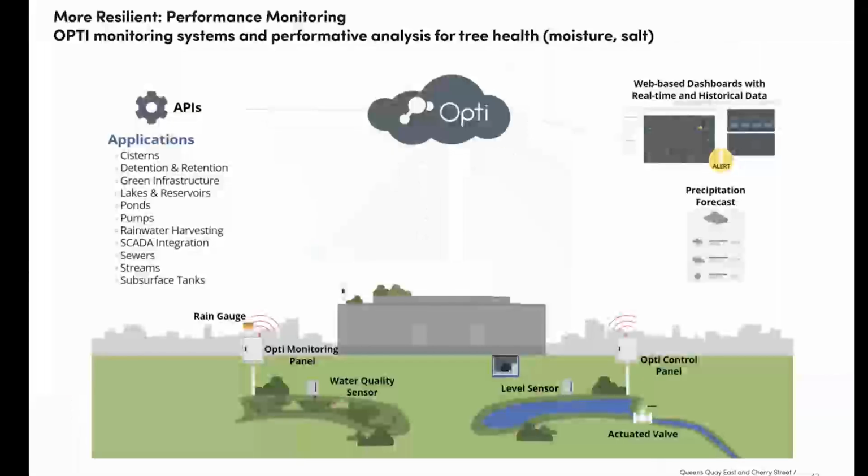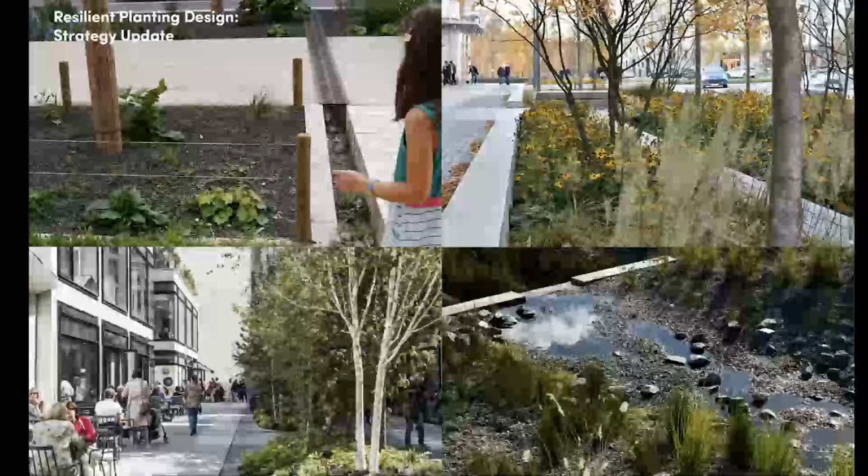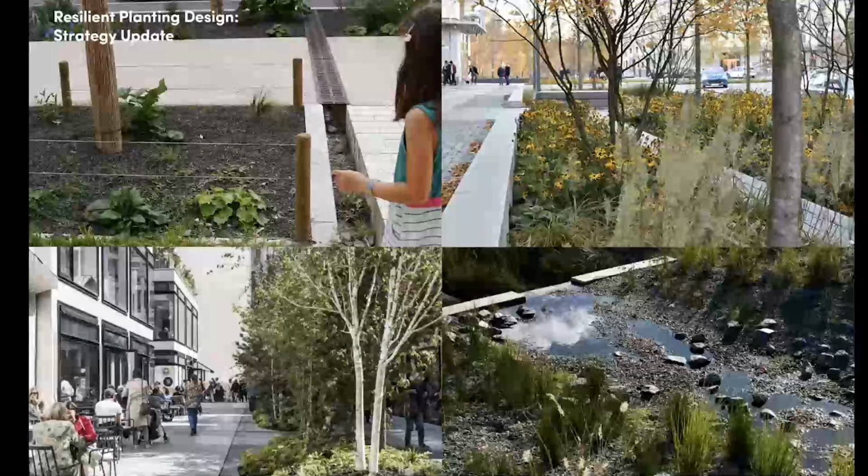We also want to implement monitoring so we can tell, if this is an exemplary example of a green street in the waterfront, then let's see how it's performing. There's a firm called Octi that we've reached out to who have water quality sensoring that we can build in at the outset. Then we can actually see how the street's performing and also make adjustments if we want to optimize its performance. That would be both moisture capture and also salt, something we hope we won't use in the future, but we do use now. That leads us to the planting design, which is all resilient and indigenous.